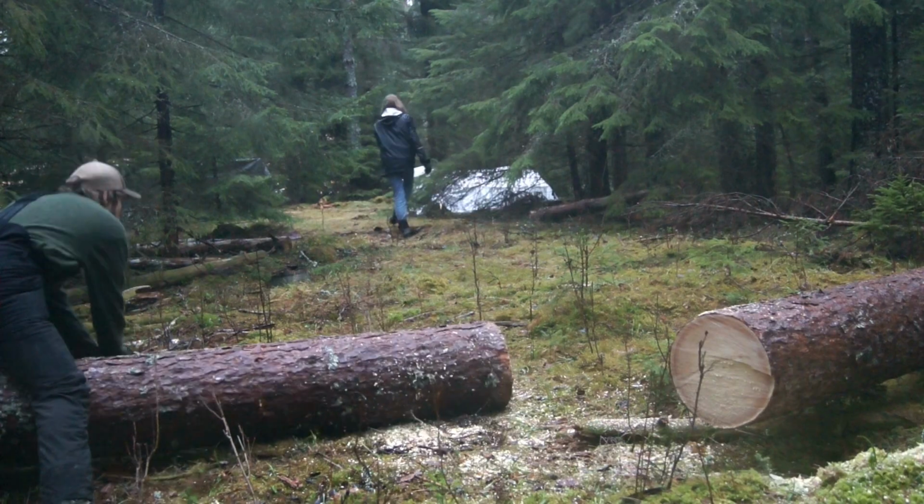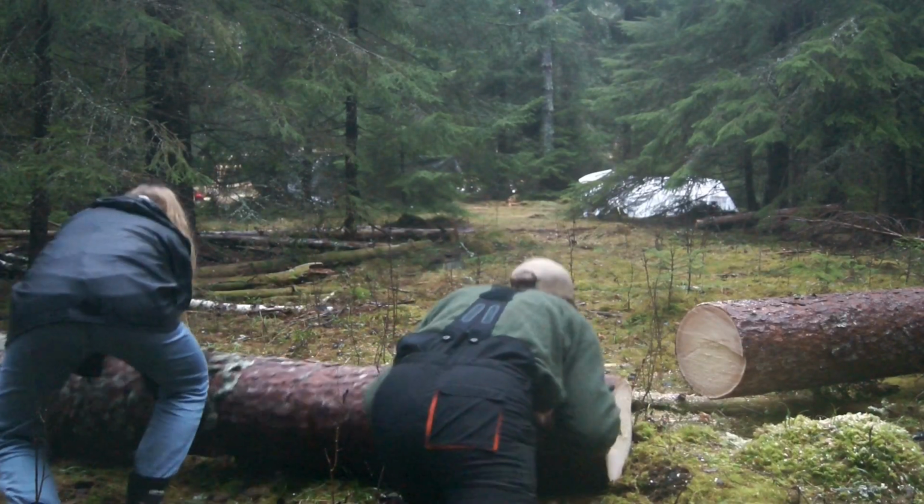Moving the logs is more challenging from this location due to the slight uphill slope of the ground.